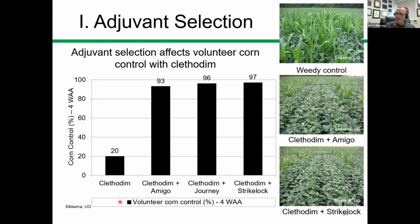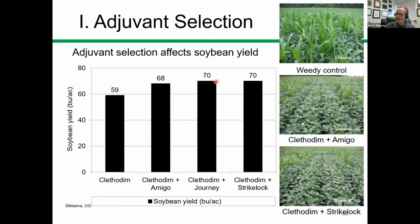This last summer, we did some research for one of the companies looking at weed control with clethodim, or Select. We added the adjuvant on the label, and we're looking at volunteer corn control. We went from 20 to 93%. What really surprised me is they had two experimental adjuvants, Journey and Strike Lock, and they were actually kind of better than Amigo. And so you can see the control increase to 93 and 97%.